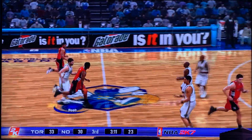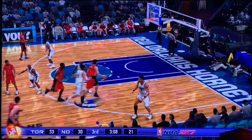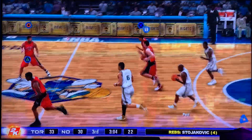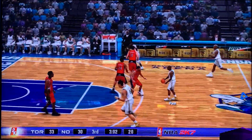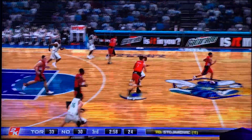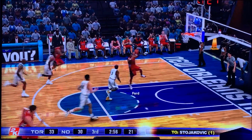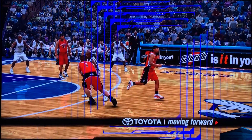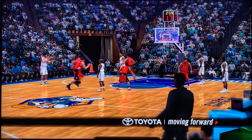Nesterovic inbounds the ball. They're D'ing up man to man. The last dunk clearly was fouled by BARGNAN. Right around 3 minutes left in the third quarter. Dishes to Stojakovic. Picked off. A finisher. Here's another look with the Toyota fast break cam. A blazing break, and they finish it off. What a great play. They're really getting after it.